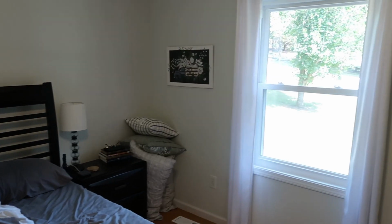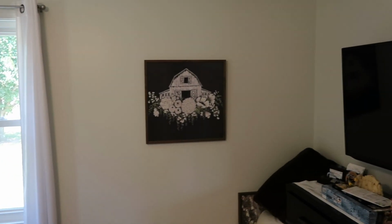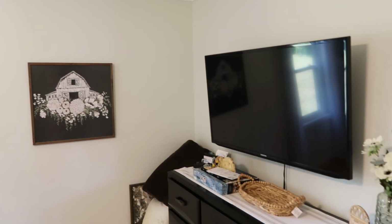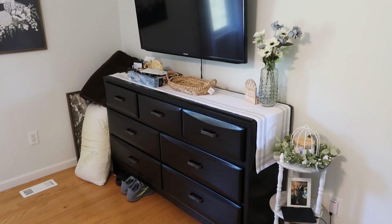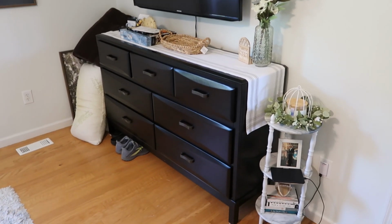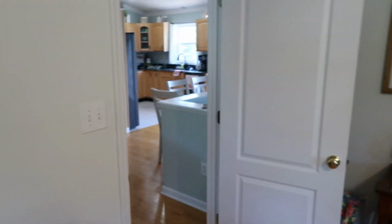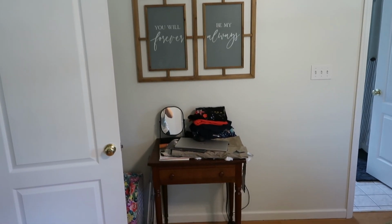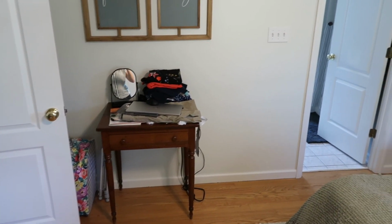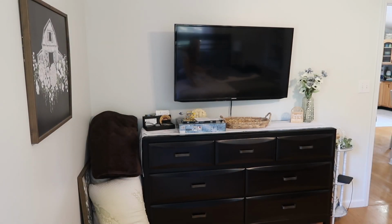Okay, my friends, so I'm giving you a before look at our master bedroom right here. It's a little bit of a mess. I can explain some of that here in just a second, but this is how our bedroom has been decorated basically since the spring. After I took down all of the Christmas and winter decor, I've had the same throw pillows and blanket on the bed probably since about March or so, I'd say. So I am definitely ready for a change and for some fall ambiance in this space.